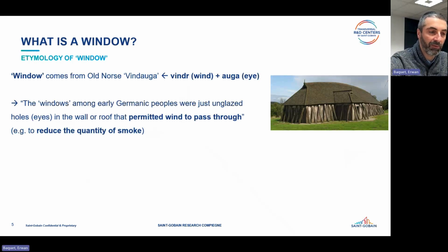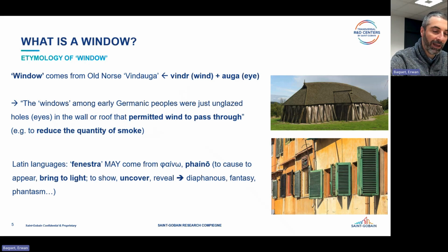In etymology, window in English comes from the Old Norse, from the words that mean wind and eye. And actually, in the old Germanic people's houses, windows were just unglazed holes, so the eyes of the name, that permitted wind to pass through, especially, for example, to reduce the quantity of smoke. So it's not really close to what we call a window now. And interestingly, in the Latin languages, a word like fenestra, which gives the name for windows in French, Spanish, Italian, etc., may come from the word faino, which means to cause to appear or to bring to light, and of course may therefore be related to the very different climate they would have in the Mediterranean basin.